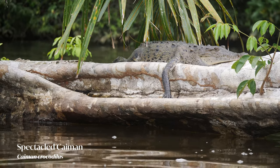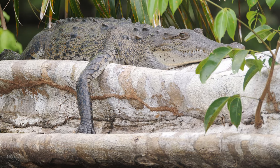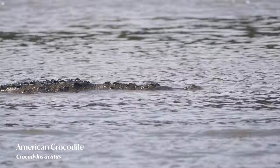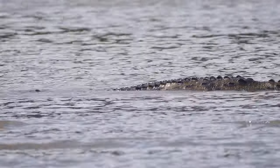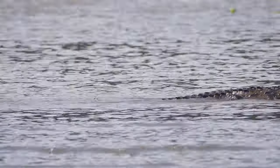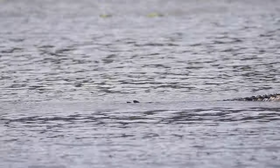Spectacled caiman, basking in the sun on the riverbank. American crocodiles, significantly larger, power through the waters around the river mouths. Apex predators, they may hunt just about anything that they come across.